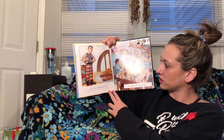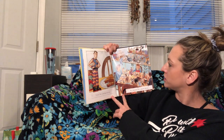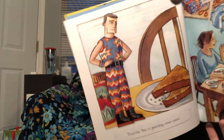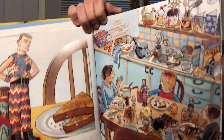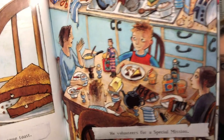Traction Man is guarding some toast. He volunteers for a special mission. Now, who's going to help wash with the washing? Okay, so we've got Traction Man and his toast, and then we've got this very busy, messy kitchen. Here's Traction Man, front and center.